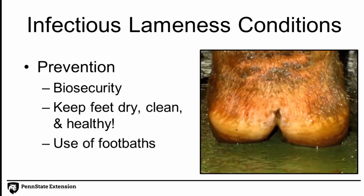Foot baths are also part of our prevention program for these conditions. They tend not to be a very good way to treat active lesions. It just doesn't work that well, but it does work pretty well as part of the preventive program. And so we need to use foot baths and use them properly in order to reduce the risk of spreading the infection from one animal to another or from the environment to the animal. So foot baths are a pretty critical part of our prevention programs for infectious lameness conditions.